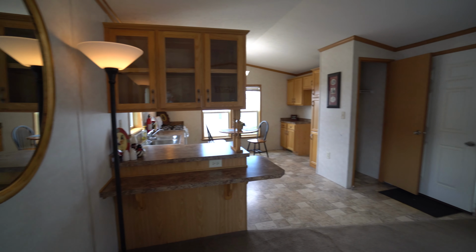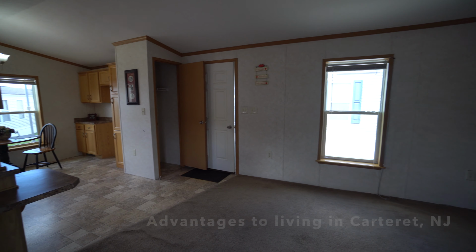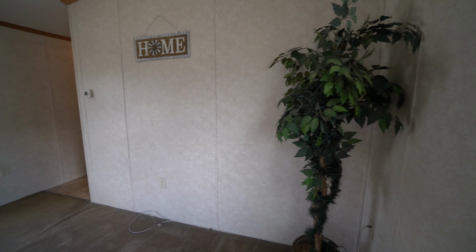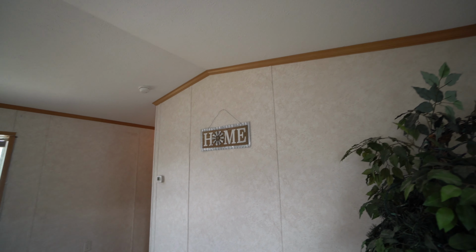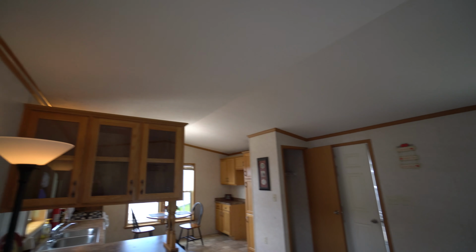There's a lot of advantages to living in Carteret. The town of Carteret is now making a riverfront that will have a ferry that will go into New York City. There's many fabulous parks nearby, shopping center, the ShopRite's right in town. There's tons of great restaurants. There's Menlo Park Mall, the Woodbridge Center, lots of employment opportunities.